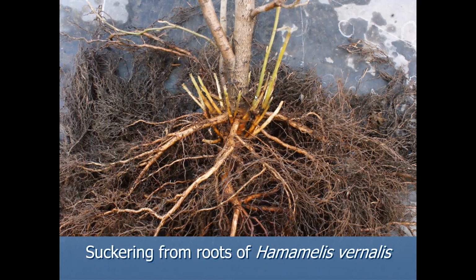And sometimes when people see these sprouts on witch hazels, other plants actually coming up through the ground, they just cut them off at ground level. And when you cut them off at ground level, what you have done is left a peg that's covered with little buds. In the next growing season, or perhaps the same year, these buds are going to pop into growth, creating an even thicker group of sprouts.